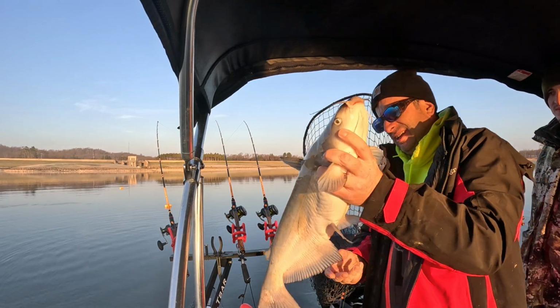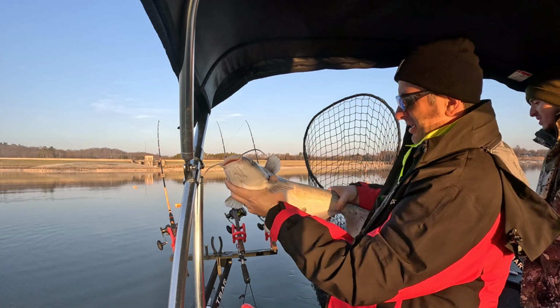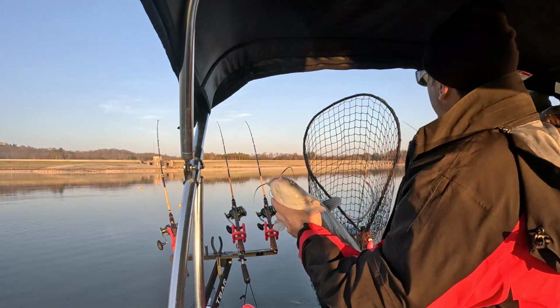So you can see all these fish, they've been down in the mud. Try to get him in the sun here. There's mud clear up their back. They've been laying down in it pretty good.